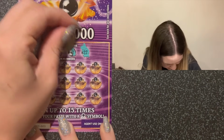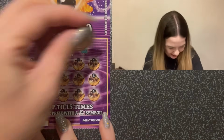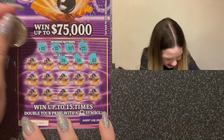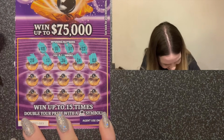Ticket 23. Top prize would be nice. 22, 51, 55, and 48. Maybe that's next year's plans. Maybe the top prize is waiting for next year. And then when it doesn't happen next year, I'll say the same for the year after. You never know, right? Alright, no.